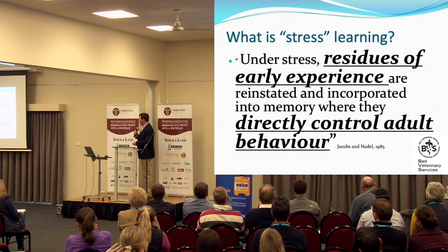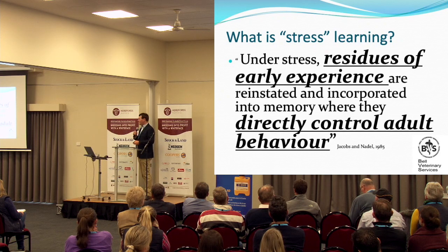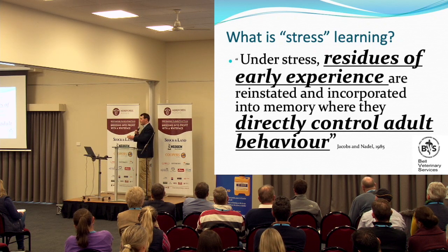So, start talking about this concept, and this was new to me, and we've been exploring this a lot, but I think it applies to cattle pretty well. This is out of a psychology text from the 80s, right? It's pretty old school stuff, but it's kind of unique, and it kind of fits in with cattle, I think. And it basically says that under stress, the residues of early experience are reinstated and incorporated, remembered, into memory where they directly control adult behaviour.